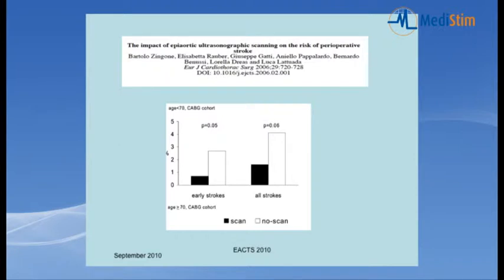Then this is another paper published in the European Journal in 2006. I just took out this very good article. I saw early strokes in patients who had a scan of the aorta and people who didn't. So you see that by using scan, they reduced the stroke rate from 4% to less than 2%. This was not a randomized study, so I think that Dr. Kemmler's study will be very important, but the indications and the logic tell us that epi-aortic scanning will be very, very useful.